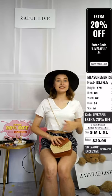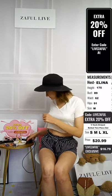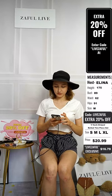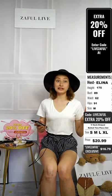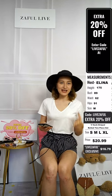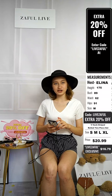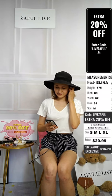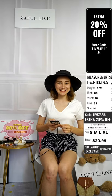What do you think about this item? Let me see your comments. And as I told you, you can wear it as one but get two items because you can separate. This top you can wear with another kind of, I don't know, jeans, shirt, skirt. Do you like it, guys?